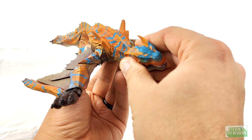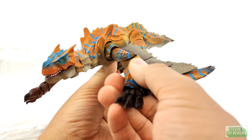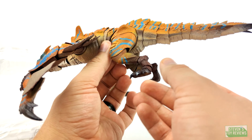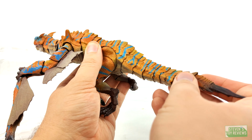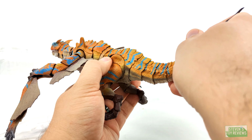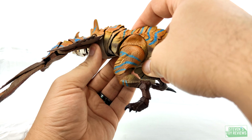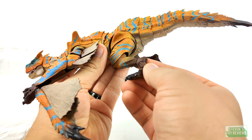Interestingly, Tamashii Nation's formal Instagram account, the one where you can find up-to-date information on the SH MonsterArts line, is at Instamashii, INSTAMASHII. They did a little preview of this guy and an articulation breakdown, and I noticed at least one jump cut when they did the midsection articulation. Did he pop apart? Which, if he did, it is what it is. I would rather ball joints pop apart than break. You know what I mean?